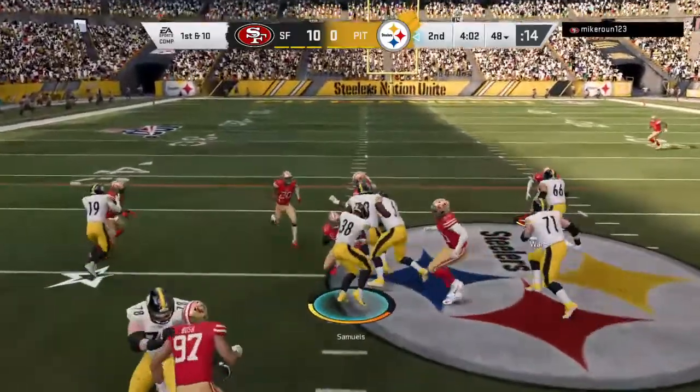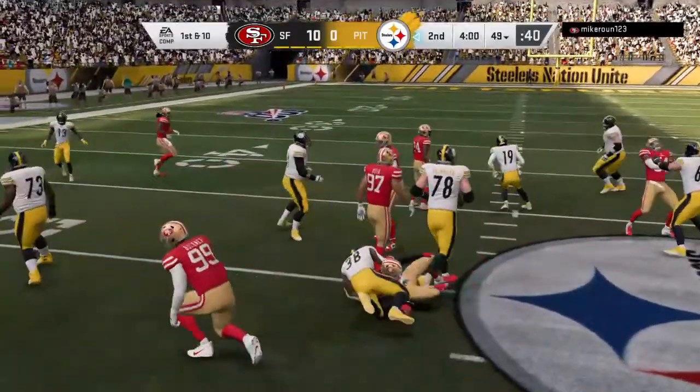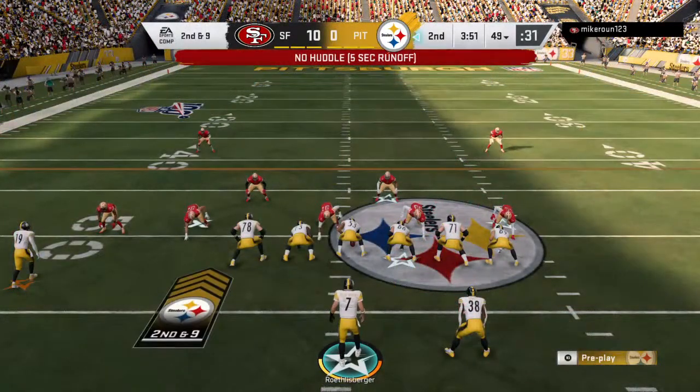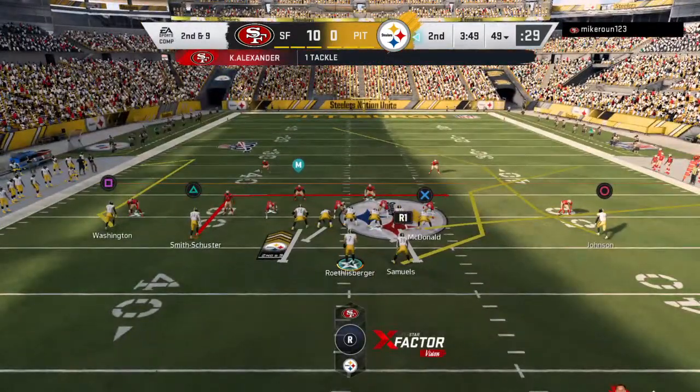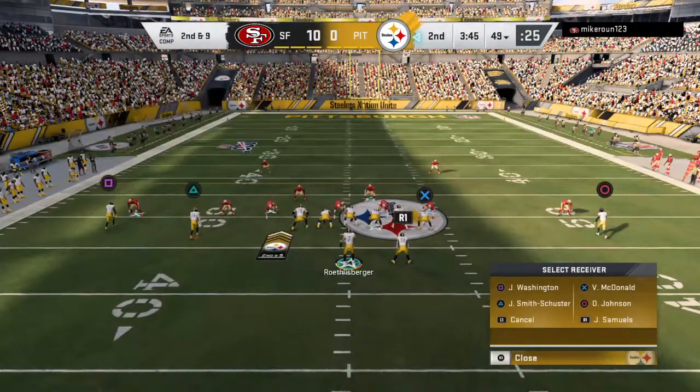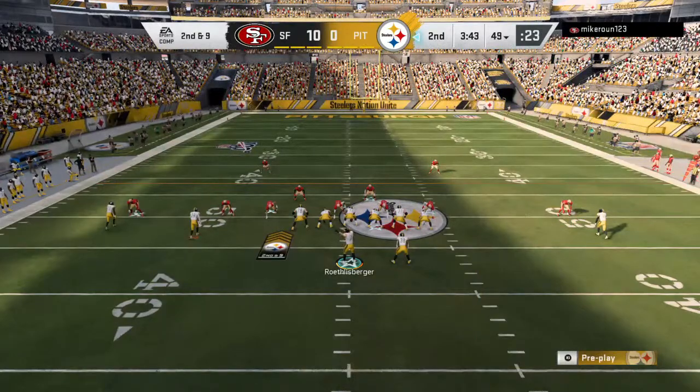On first down, it's Samuels. And the tackle there by Quan Alexander.